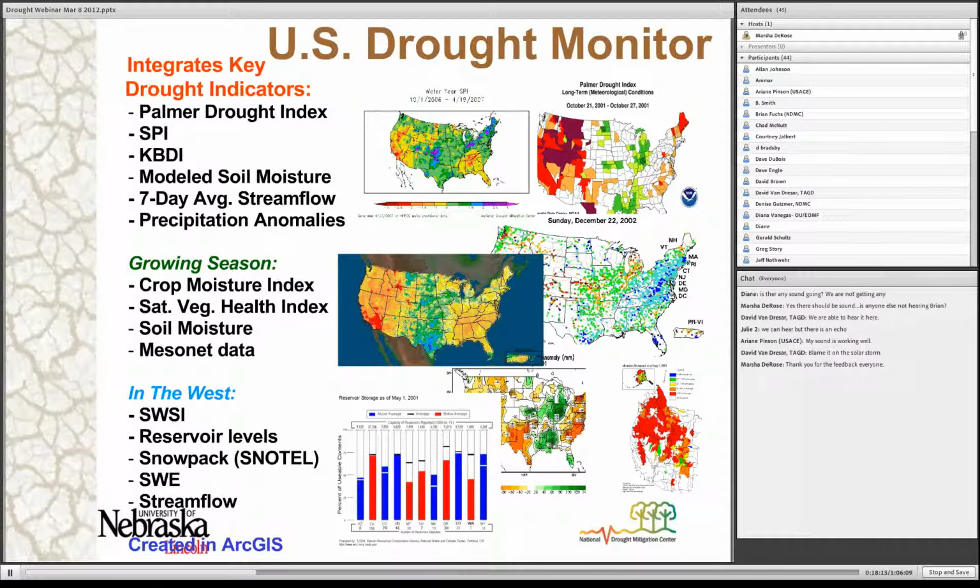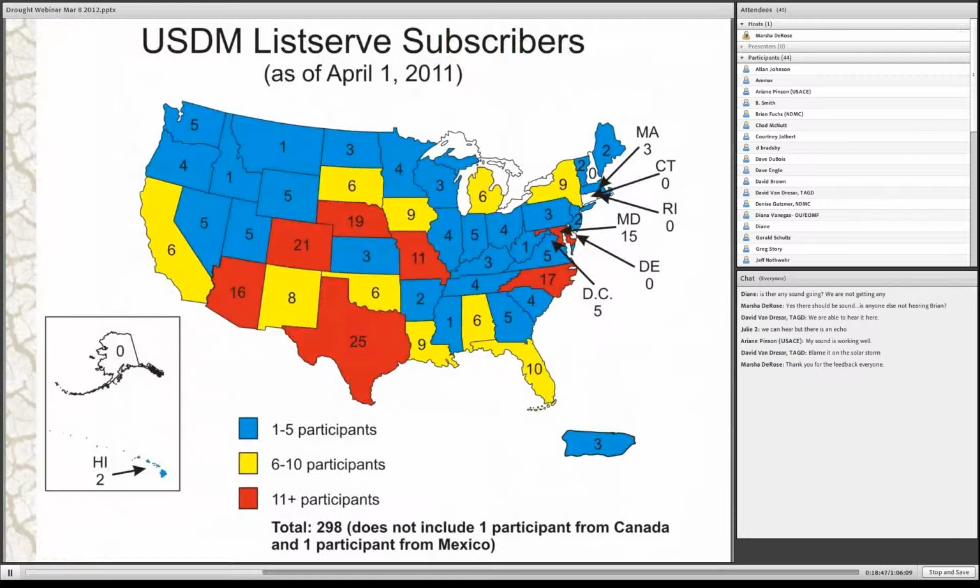So based on that, you're going to look at different indicators in different regions based on the time of the year. So it does vary. Next slide. This just shows the distribution of our 325 expert users.